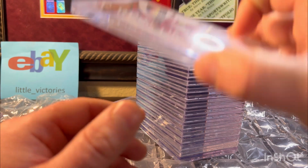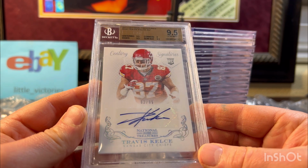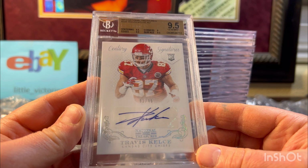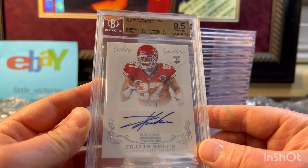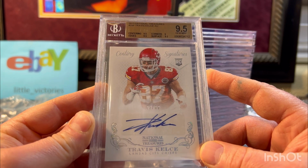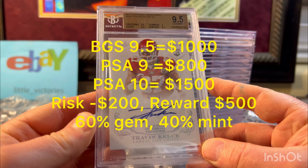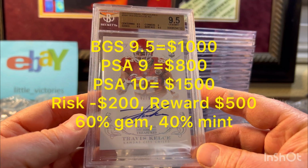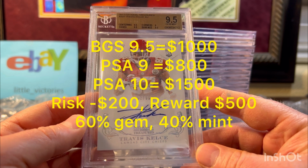All right, the next card is this 2013 Travis Kelce, numbered out of 99, National Treasures rookie card. Great looking card. I would say, as is, a BGS 9.5 sells for around $1,000. A PSA 9 sells for around $800, and a PSA 10 I think would sell around $1,500.